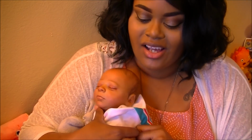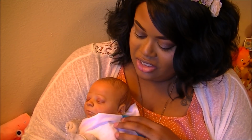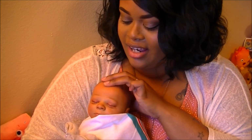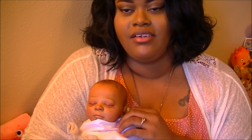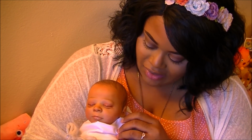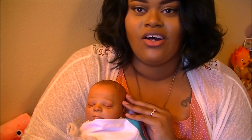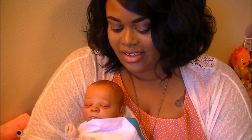And I would love to get another baby, to purchase a baby from J&J Reborns, because I love her work. She really just brought this sculpt to life, and her specialty, I think, is preemie babies, but she did an amazing job. I love her painting. You can see modeling and everything, even though this is a AA or biracial skin tone. She did not skip on any details, and I just love him so much.